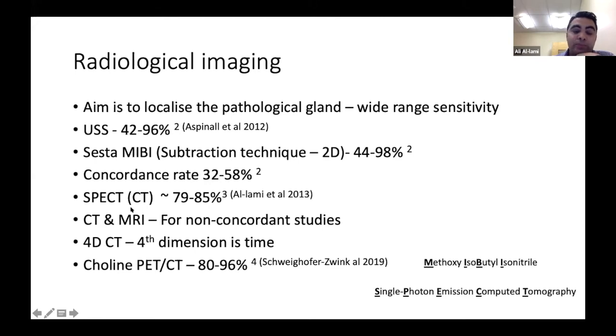Okay. During my time in Peterborough, I looked at the SPECT CT, and the sensitivity for that was around the 80% mark. The CT and MRI, again, are used as cross-sectional studies to look at the anatomy as well as the physiological study in nuclear medicine. So with CT and MRI, again, I reserve them for non-concordant studies. And the same thing for 4D CT scan, where the fourth dimension is time. This is quite a high contrast study, so therefore be cautious with renally impaired patients.